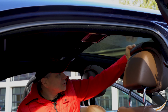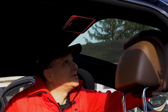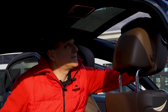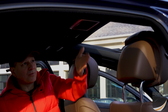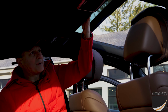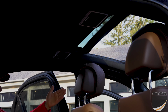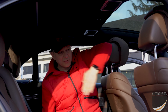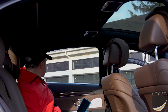So we have a huge sunroof in the front that I just opened up. It is like an oversized sunroof. The sunroof opening goes up to behind the rear passenger, so even when you're in the back, you can see sky right here. But there's another glass panel right here that opens up, and you have its own sky view and plenty of light in the rear seat.